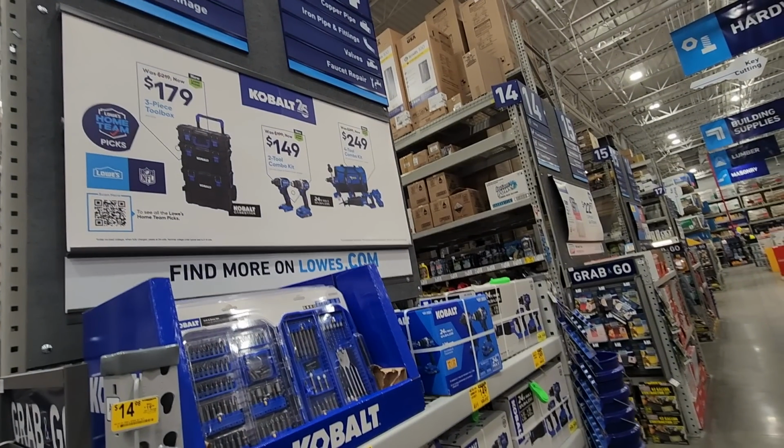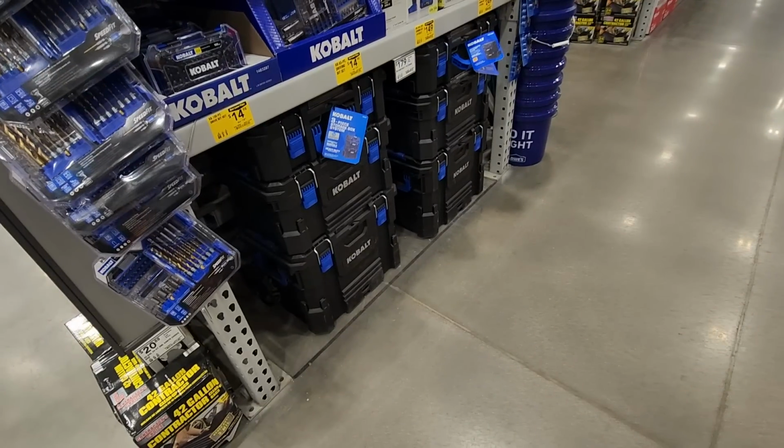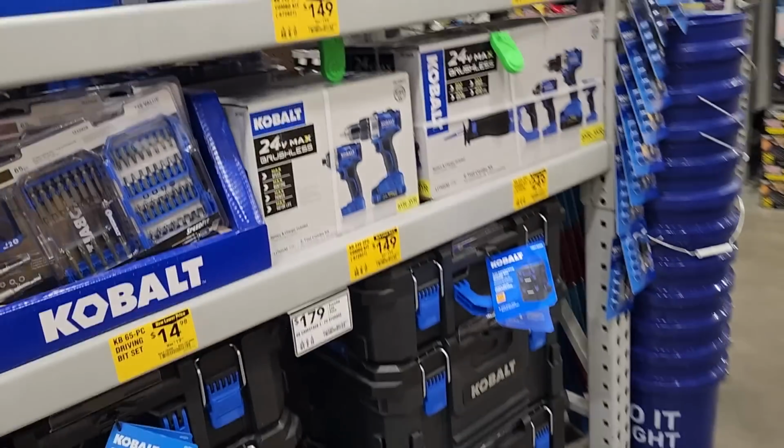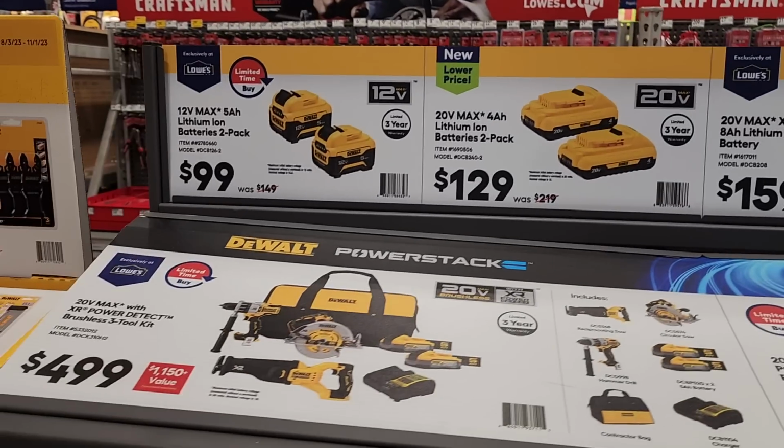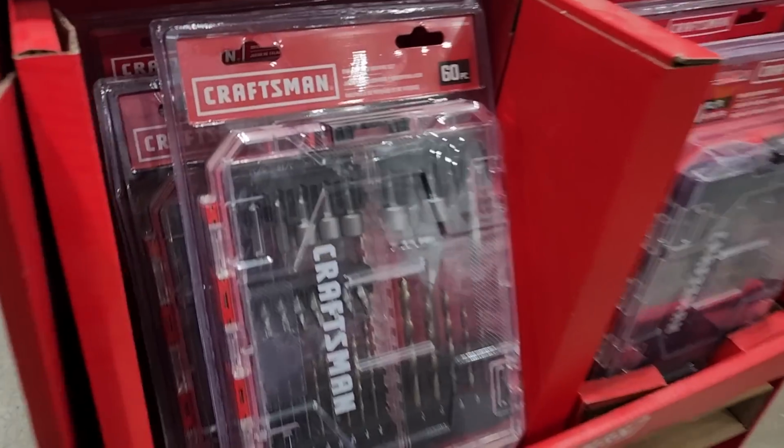Pretty good deals. And then you got some impact driver, drill driver, and then you got this, like I said, the 3 modular storage system. This is a pretty good deal on that one. And then $169 for 2 6-amp hour batteries, $159 for 1.8, and then you got the 12-volt batteries there for $99. So it's pretty good deals on those.